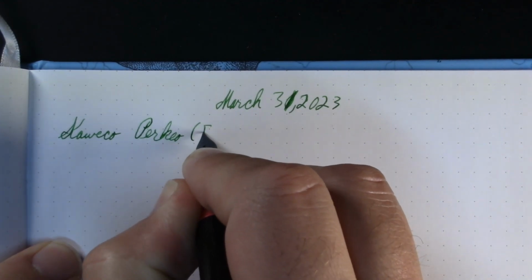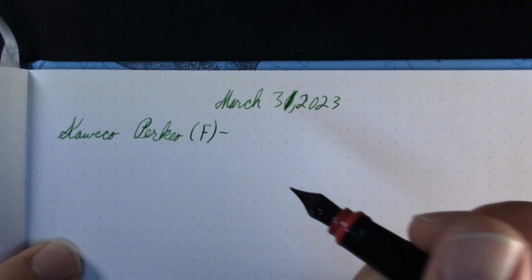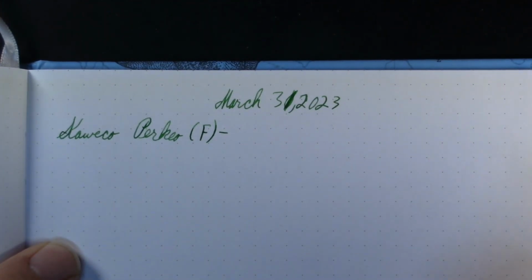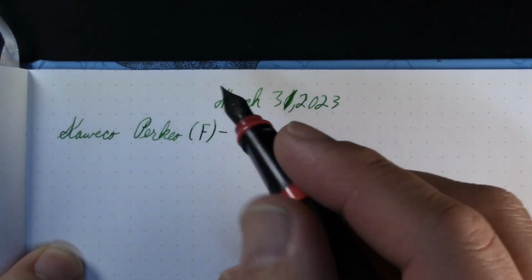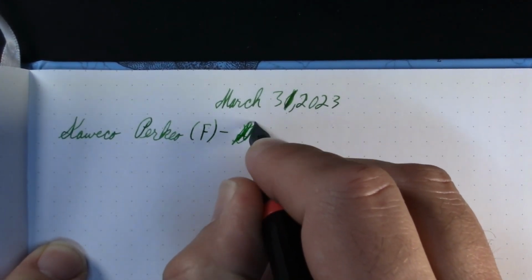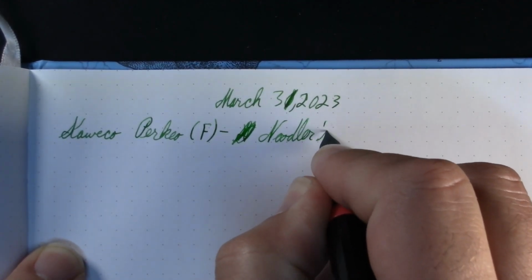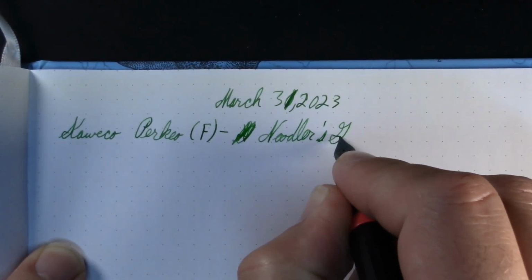One thing I will say is I still want the nib off of the other Kaweco Perkeo, so we'll see how much of a process it is. When I get this emptied out, I'm probably going to try a little nibectomy. That is not the name of the ink. But anyway, we'll see how that goes.